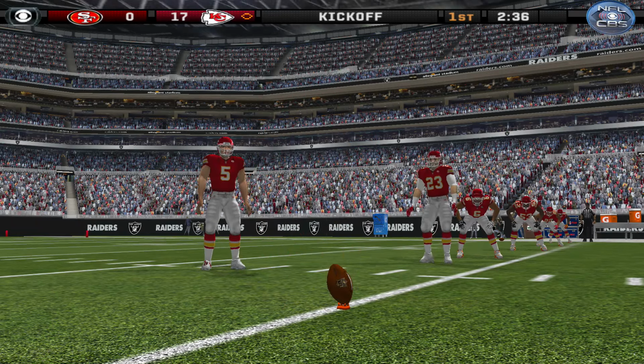Townsend looks like he's just about ready to kick this one off for Kansas City. Samuel is back deep to return. He won't have a chance for a return here. They're in danger of this one being over by halftime. This is where they really need to put it together and get back into this thing.